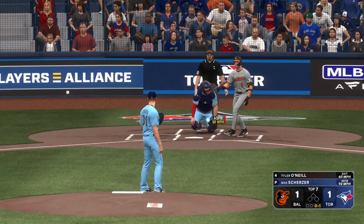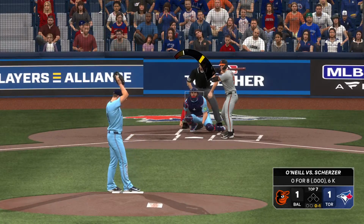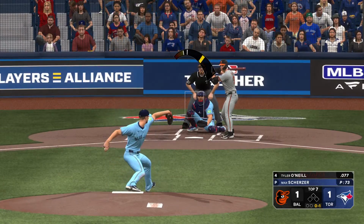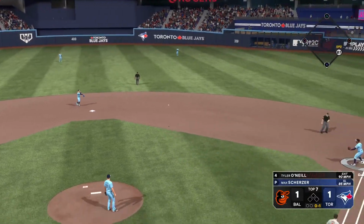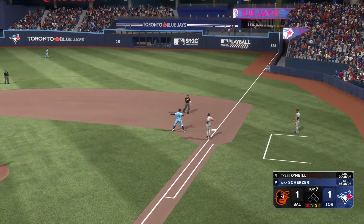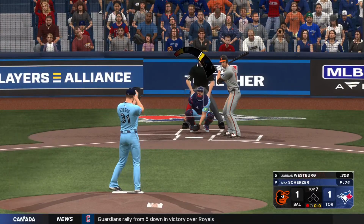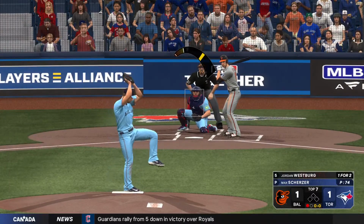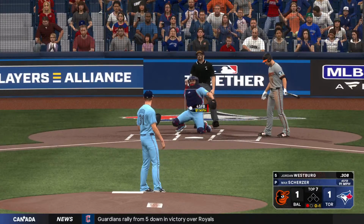And that one fouled off. Changing speeds has this lineup completely off balance in this one. We've seen a lot of mistimed swings, and it's been a challenge for these hitters to get their rhythm right. Tosses to first, and O'Neill is retired. Here's the third baseman, Jordan Westburg. And a first pitch fastball is in for a strike.